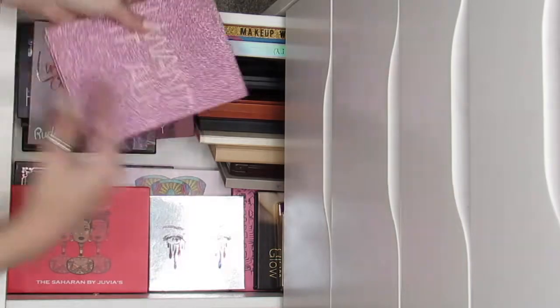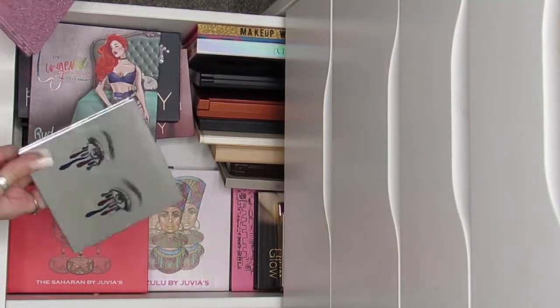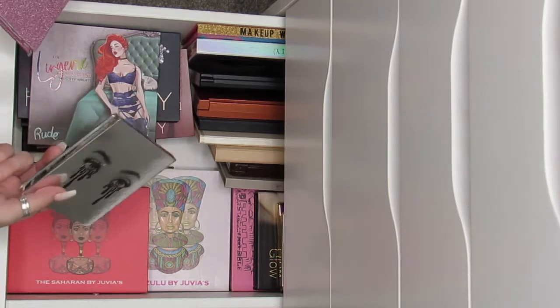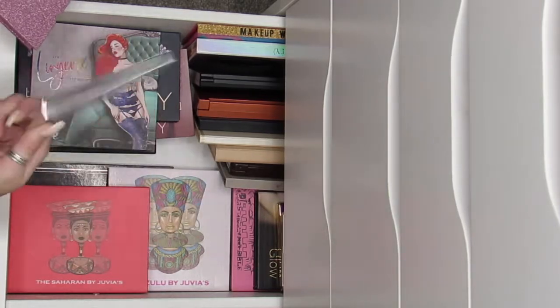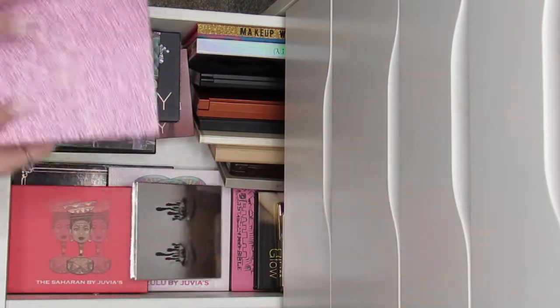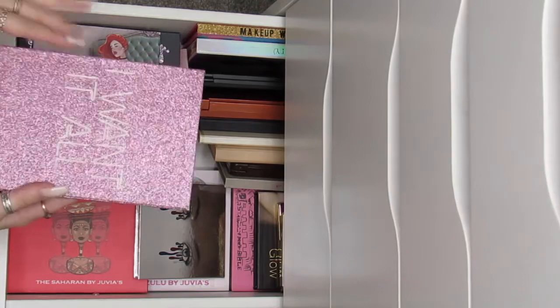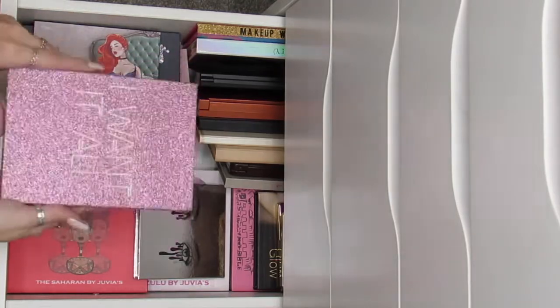Over here, I have some of my Kylie. This was, I think, her first Christmas collection that she came out with. This was the eyeshadow palette that was inside. It's the Holiday 2016 palette. And then this was her I Want It All palette that she came out with on Valentine's Day, I want to say 2 to 3 years ago.